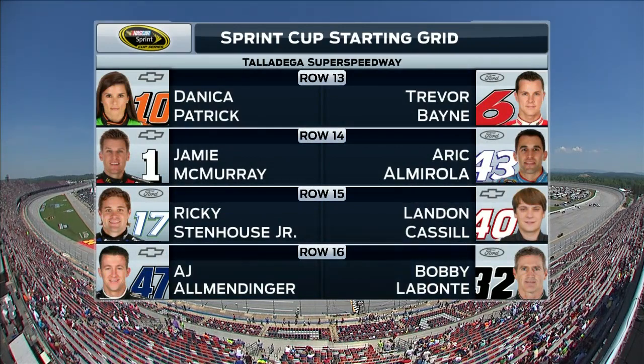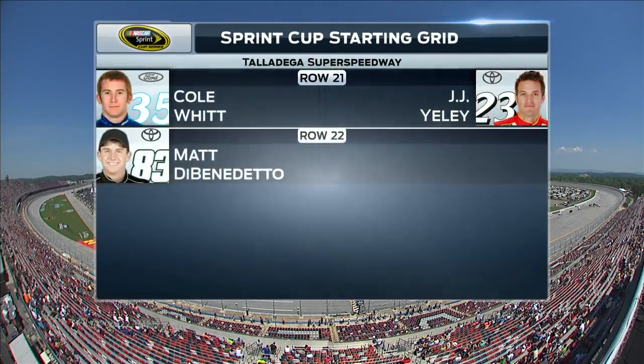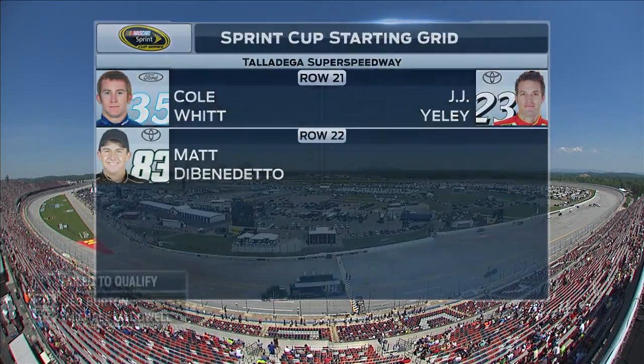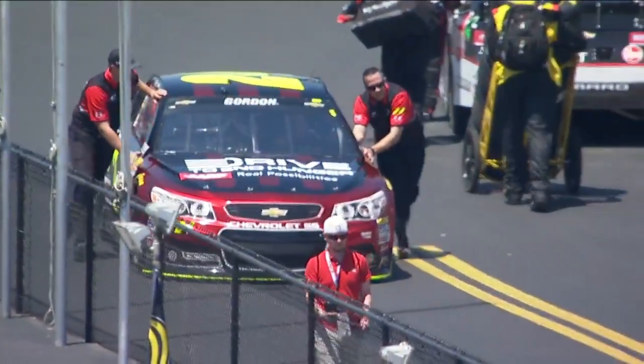No, and you end up with a bunch of contenders back in rows 9 through 11, fairly deep in the field, but that doesn't seem to matter here when they fan out 4 wide at Talladega. And you'll see them do that at nearly 200 miles an hour tomorrow on Fox, the Sprint Cup race, the GEICO 500. Jeff Burton and Michael McDowell are the 2 drivers who failed to qualify.